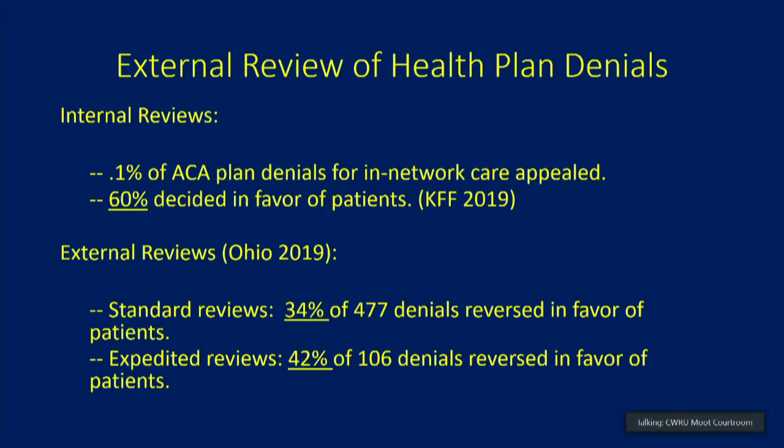At this point, to me, this is a black box, right? To what extent are external reviewers taking cost into consideration? There is no mention of it in the regulations that create these external review organizations. Can I have the next slide?